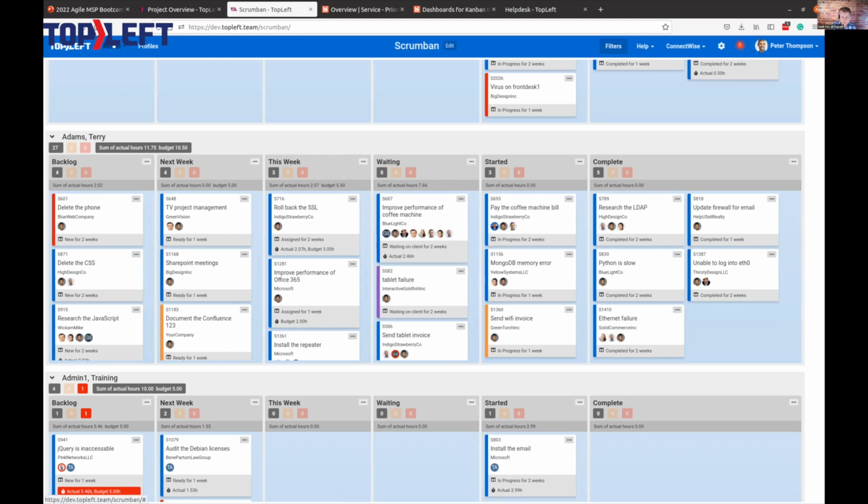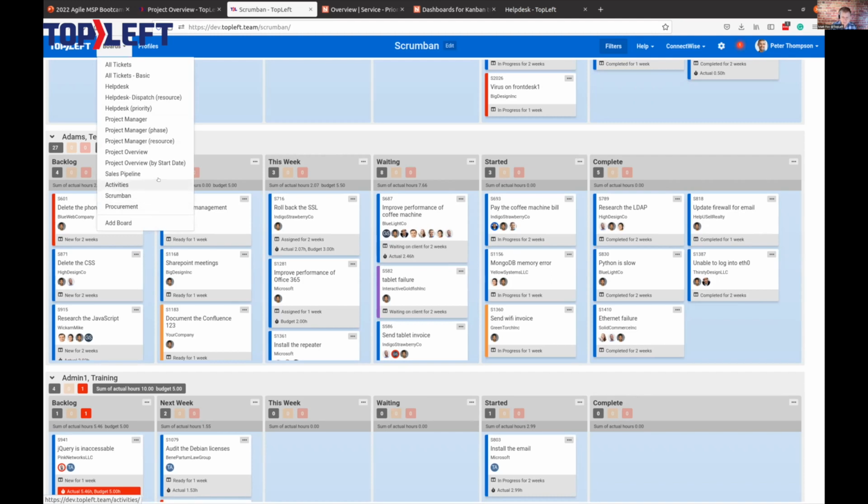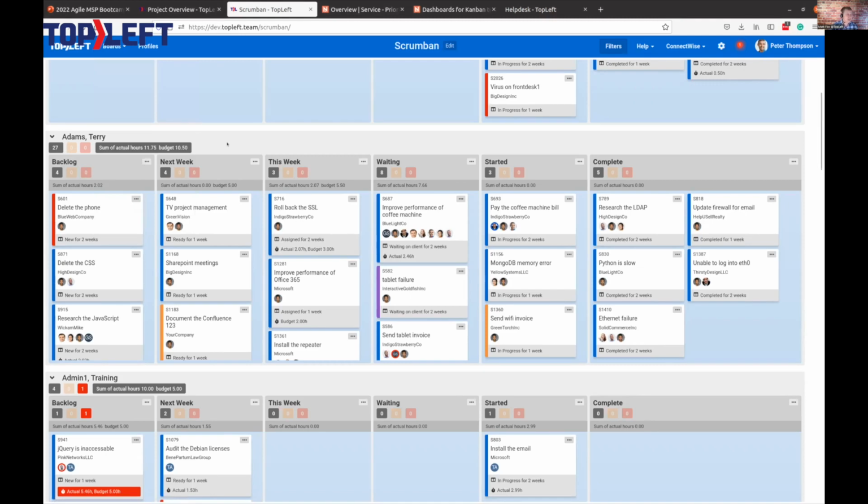Okay, so that's it for the time-based planning. Let's look briefly at what we call specialized boards. Most of what I've shown you so far are examples of what we know as general boards. So they've got statuses like new, ready, scheduled, waiting, in progress, and done. Those are pretty standard columns or stages.